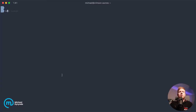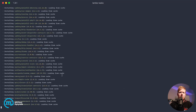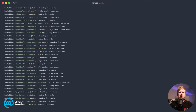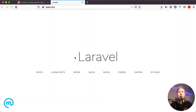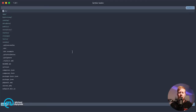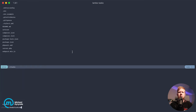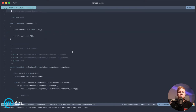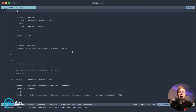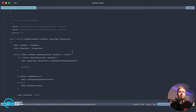But if we just fire up a new little app here, we just call it task, it doesn't really matter what it is. We're going to take a bit of a look at Laravel's task scheduling. So if we have a look in the schedule run command, we can see in here that the handle method essentially goes for each of the due events, run them.